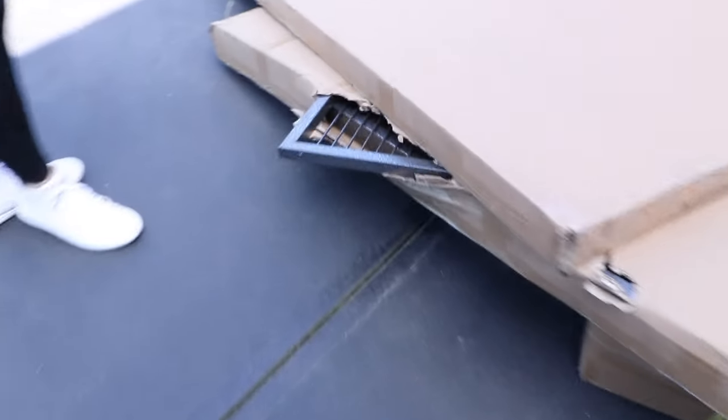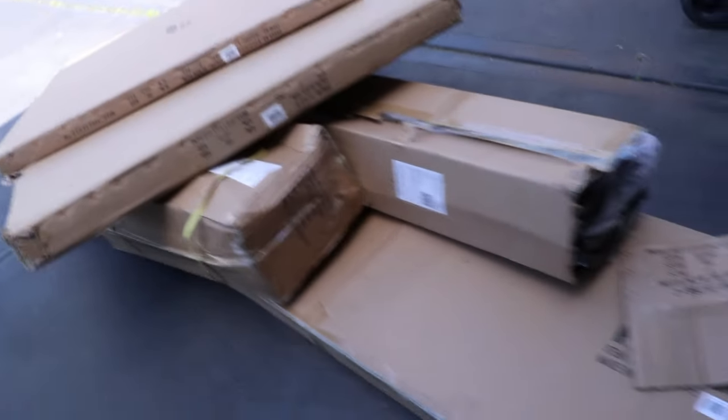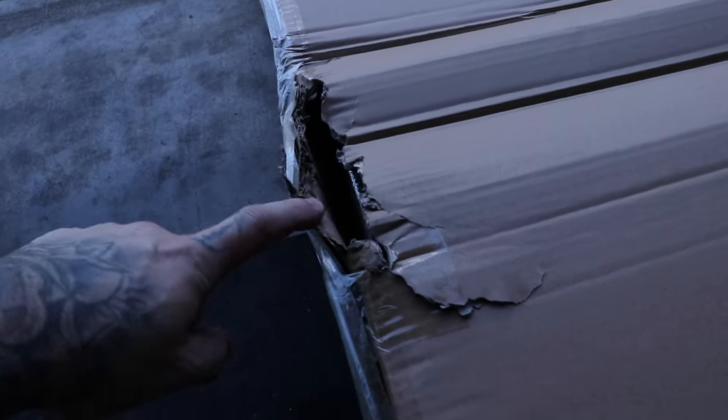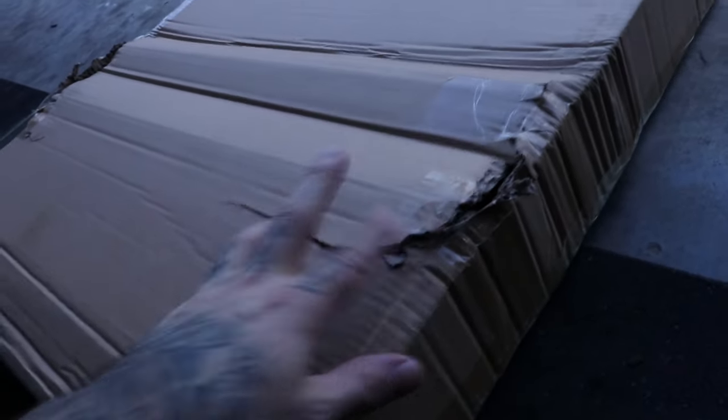Hope it's not damaged. So we just bought Raya a new cage, a bigger, upgraded size, and the boxes look quite damaged. We're hoping the product isn't damaged. Half of it's hanging out. Gee willikers, it's quite a bit bigger than what she's already got. Emma's taken some photos. Let's do some videos just in case.